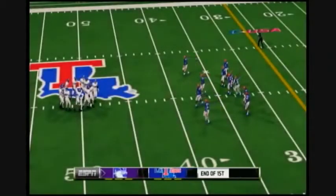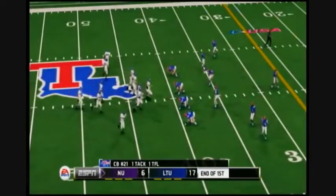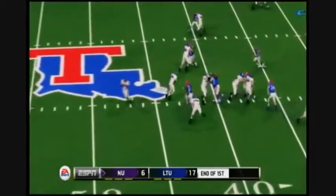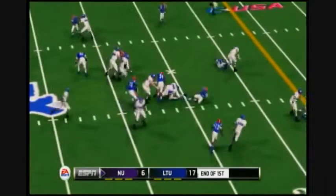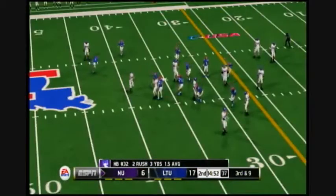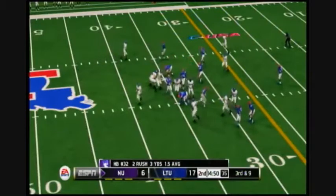Welcome back here. We resume action now here in the second quarter. Four down. Mike 34, Mike 34. Scoop. Up the middle for a nice gain with the run. That's good for a gain of 5 yards.